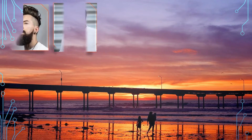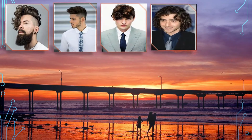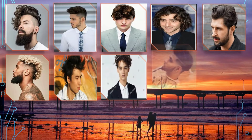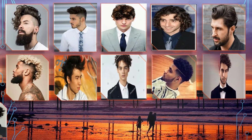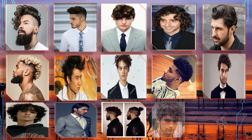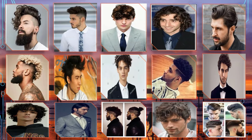From the comb over to the slick back, quiff, pompadour, faux hawk, crop top, crew cut, and side part, these are the best men's hairstyles to try right now. Check out the latest hair trends to find classic and modern haircut styles to suit your hair type and length.